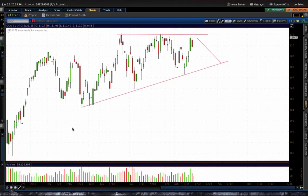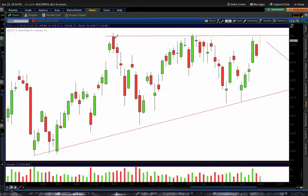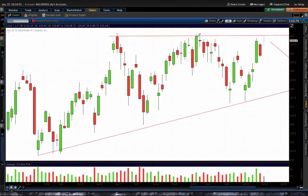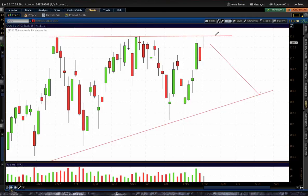In fact, look at today. Remember, that horizontal line that I drew here was drawn last week. I said, okay, start here. We're going to connect some highs. I connected a high here to this spinning top, projected out, and look at today's high. Today's high matched perfectly with the horizontal line that I drew last week. And what I think is going to happen is we'll pull back, eventually testing support. I think we'll see a little bit of a bounce down here.